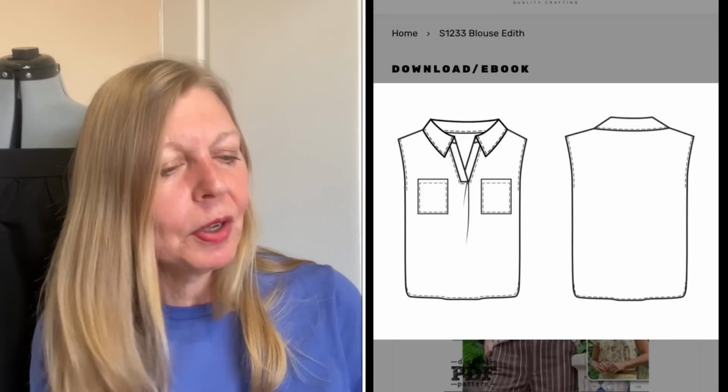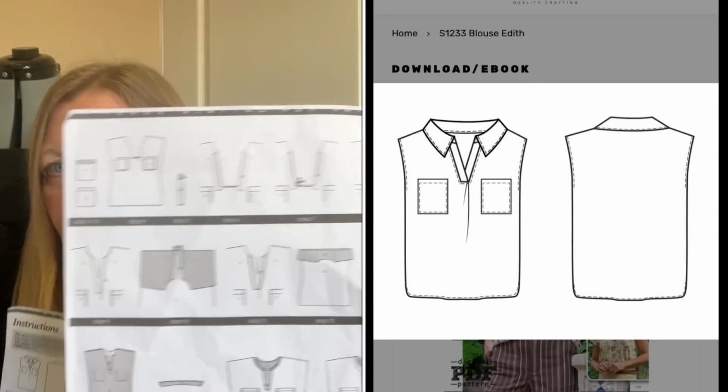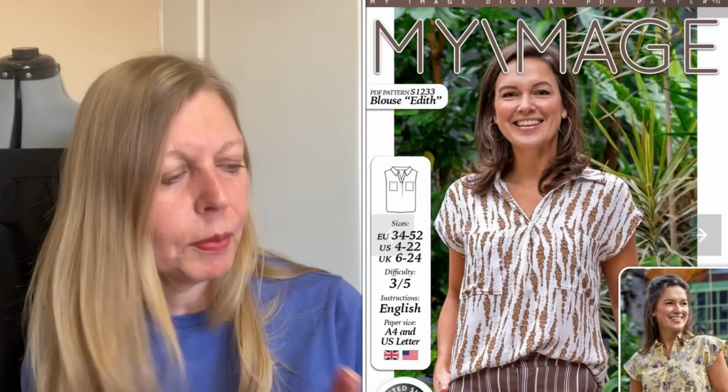I could have done with those instructions underneath those pictures. That's probably all I'm going to say about that really. It's just a bit distracting having to go backwards and forwards and remembering what number you're on.